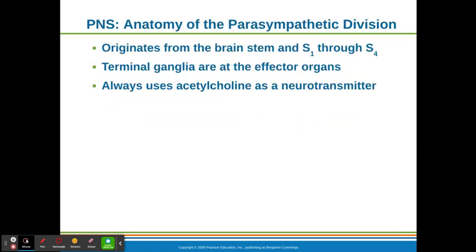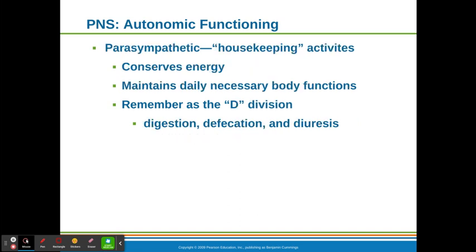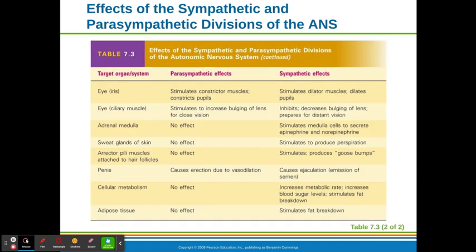Now, let's go back to the parasympathetic division quickly. So the terminal ganglia are at the effector organs, and they always use acetylcholine as the neurotransmitter. The sympathetic we often call the fight or flight mechanism. So it's the response to an unusual stimulus, and takes over to increase activity. It's the E division, so to say, under times of physical duress, like exercise, embarrassment, an emergency, excitement, whatever the case is. And the parasympathetic is more like housekeeping. It just kind of keeps on trucking, does what it's supposed to do. It maintains your daily necessary bodily functions for things like digestion, defecation, the removal of solid waste, and diuresis, the removal of liquid metabolic waste.